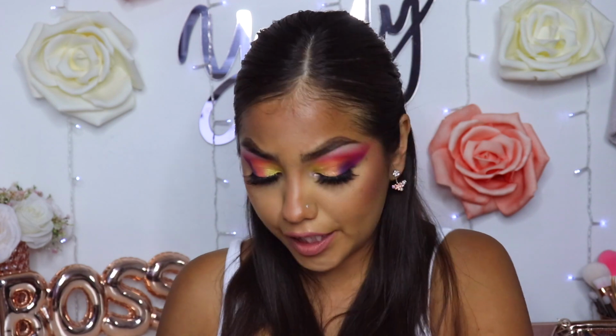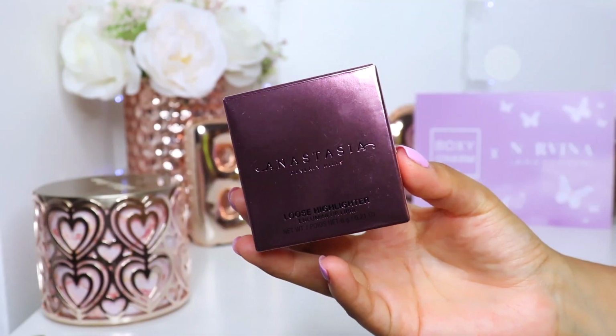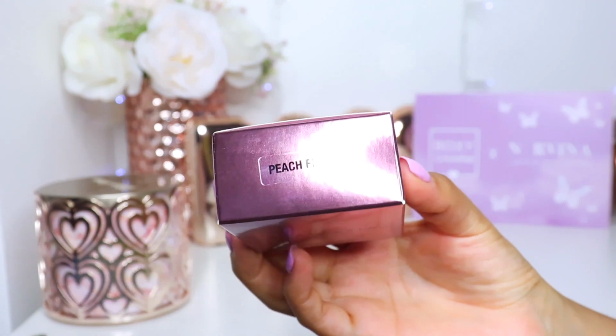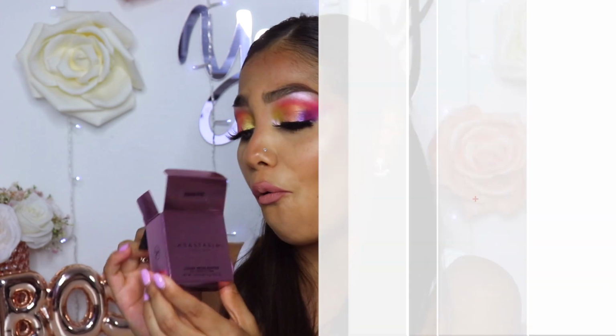From now on, all the products are just Anastasia Beverly Hills. Just the palette was the Norvina collection. Next, we have a beautiful little packaging. It's rose gold. I love it. This little guy is the Anastasia Beverly Hills Loose Highlighter in Peach Fizz. It's so freaking cute. This packaging is cute, but oh my god.